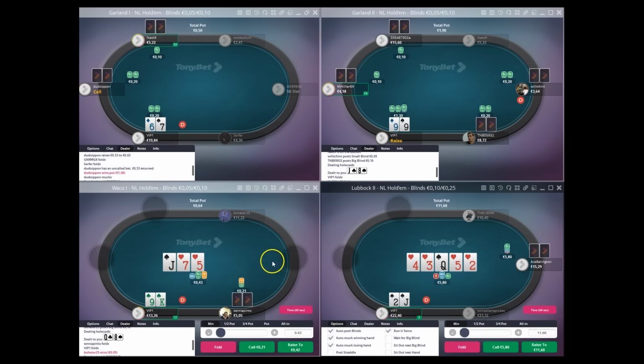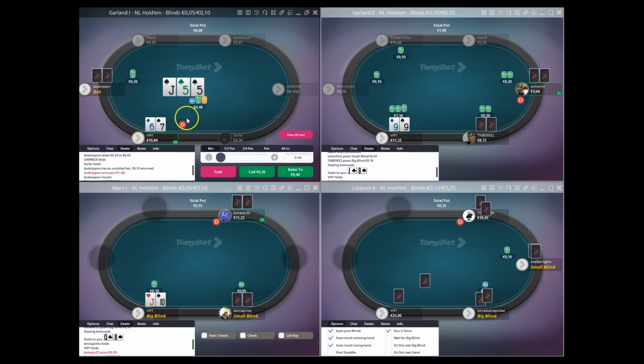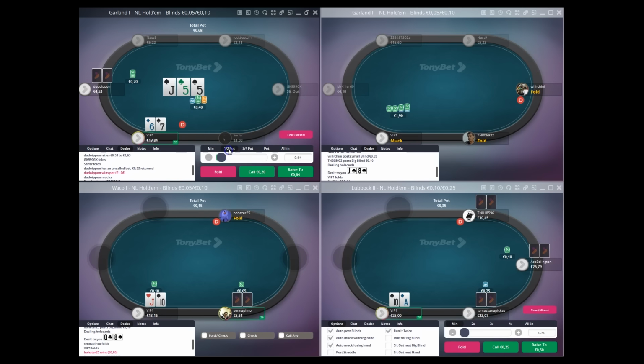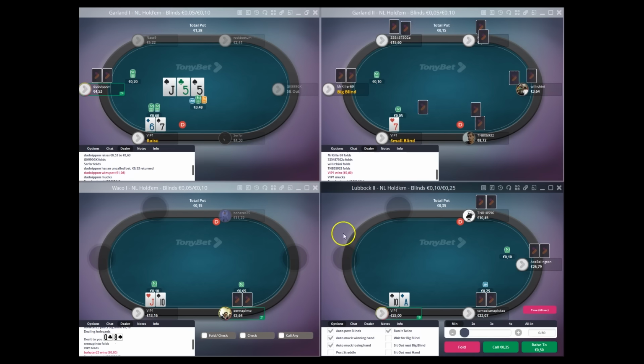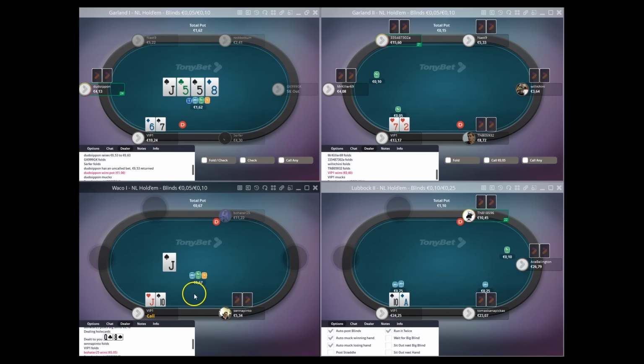Going to squeeze my 9s there. King 9 suited, I'm going to fold. And Jack deuce suited, I'm going to fold as well. Well, actually timed out. So even this top left table, it doesn't look great in the sense of how much money's on the table. I mean, the thing is though, all that money there is free money.